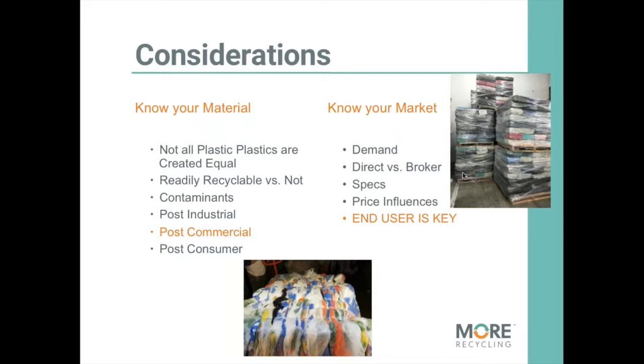So that leads us to point number two, what's readily recyclable versus not? Sometimes capturing the material that's readily recyclable and diverting the other material to waste energy or to other processes makes more sense than trying to collect everything, processing it, and then sending a lot of stuff to residual.